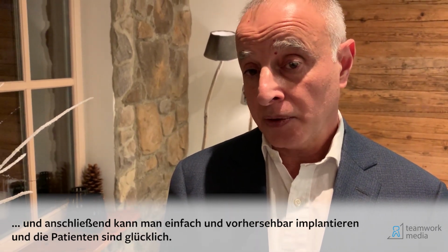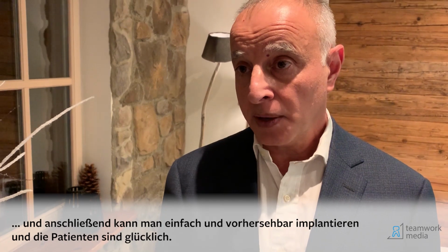What are the main advantages for the clinician when using these products? There are many advantages to the clinicians and the patients. And I put the patients, clinicians, but I put the patients first. First of all, it's minimally invasive. With a single product, with a minimally invasive procedure, you can restore the missing bone and go in and do your implants easily, predictably, and the patients are happy.